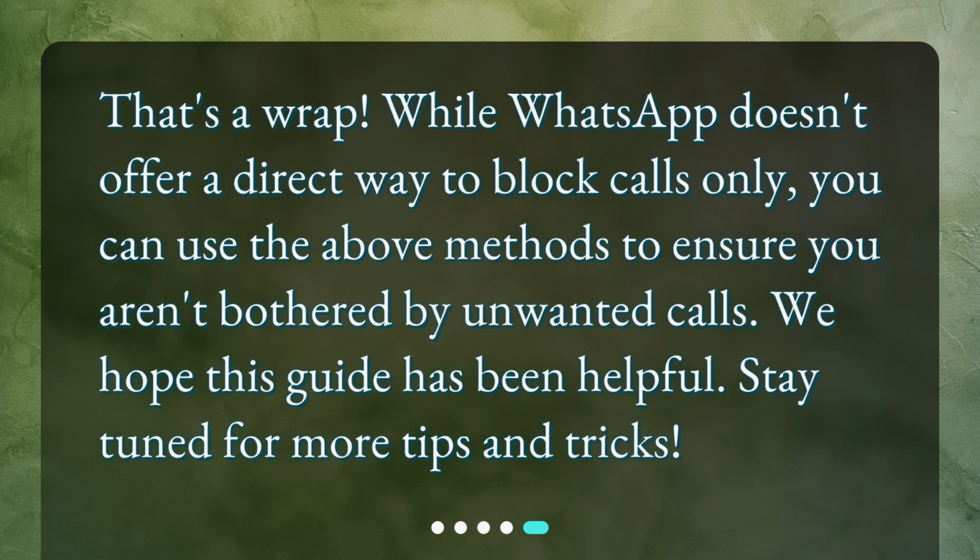That's a wrap. While WhatsApp doesn't offer a direct way to block calls only, you can use the above methods to ensure you aren't bothered by unwanted calls.